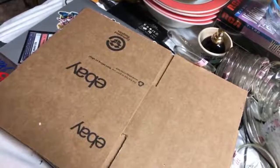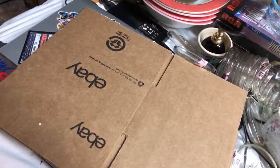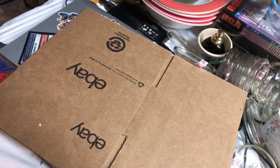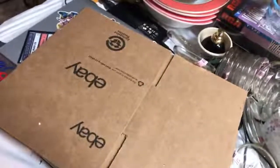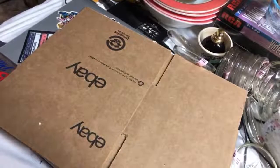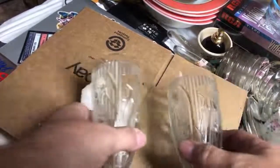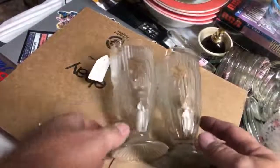Okay. So then, box. Box out of the way. One more box and I think we're done. One more box. Okay, now these I was not gonna buy. I was not gonna get those. I didn't really want those. Four of them for $8.